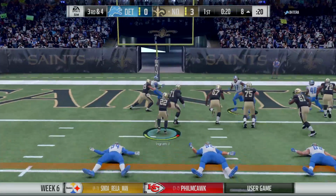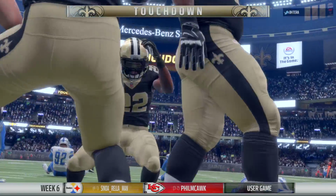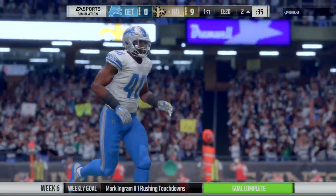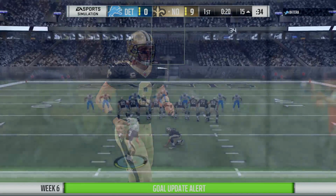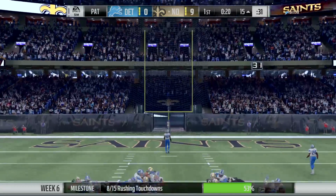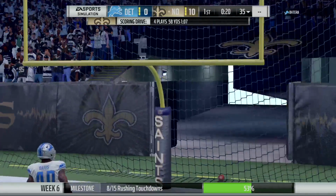They'll try to run for the first with Ingram. And he'll take it into the end zone for the Saints touchdown. Mark Ingram, his 5th touchdown now on the year. And the Saints add on to their lead. Will Lutz on for the point after. It's up and good, and that'll increase their lead to 10-zip.